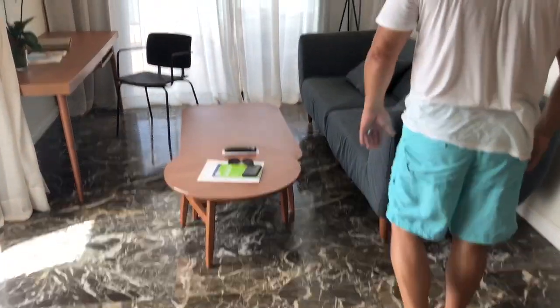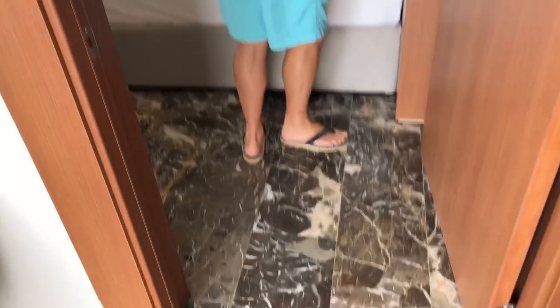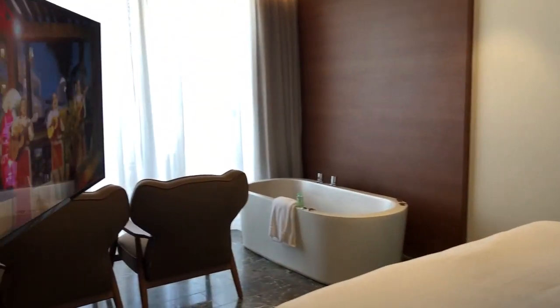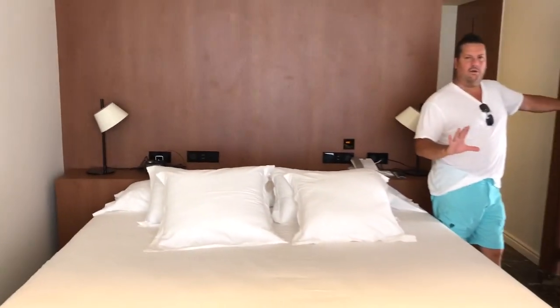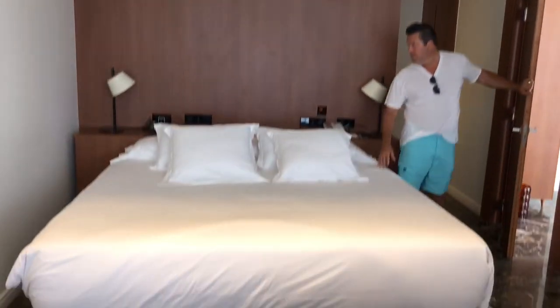Your living room, big screen, very comfortable, very nice. This is a very nicely upgraded room. I suggest this to honeymooners. I suggest this to most. If you want the view, this is the room for you. There is a rooftop. We have the video on the non-honeymoon, which has just a smaller deck, terrace area. We'll see that.